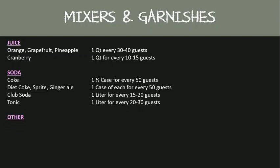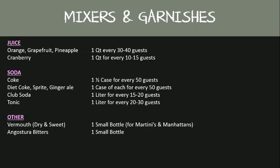Some other mixers besides juice and soda you want to consider are vermouth, sweet and dry, 1 small bottle of each for martinis and Manhattans. You'll want some bitters, 1 small bottle for old fashioneds, martinis, and Manhattans. Red Bull, which is optional, and if you offer Red Bull, make sure to increase the vodka.